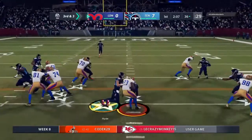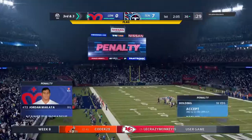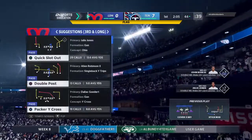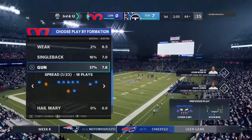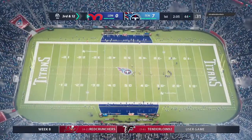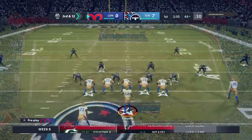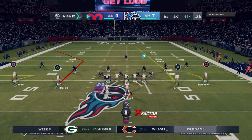Now the first carry for Cam Akers. And he's going to have just a couple here with a marker on the field as well. So this will be accepted as it moves the offense backwards. So following the holding call, what can they do here on 3rd and long?